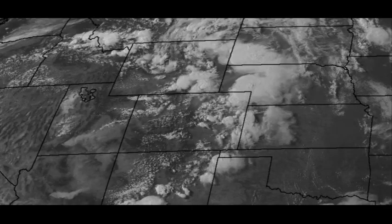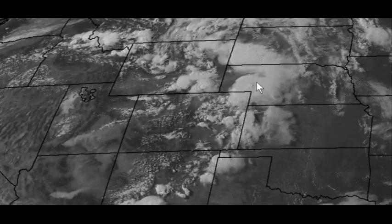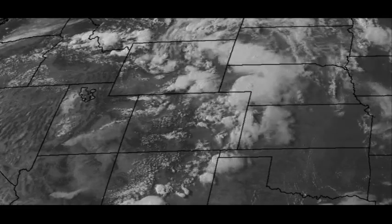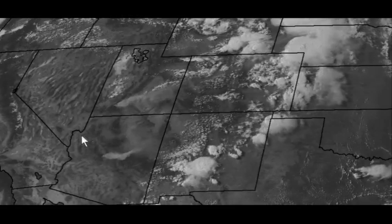Okay, and there's our storms on the satellite right there. Very interesting look at them. There's the Nebraska one there with a thunderstorm warning. And we've also got some smoke out over Arizona. You see that right there.